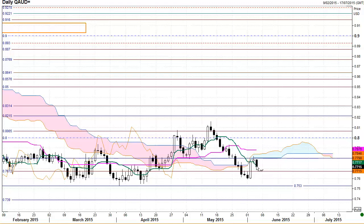Now, we do have potential for support around the Tenkan-sen indicator at 77.17, and we are just hovering around there with the close, so we could see some buying coming in off that level. But if that level fails to hold, looking to strong support at 76.72. If that fails to hold, strong support at 75.30 if we can breach the swing low here around 75.95.